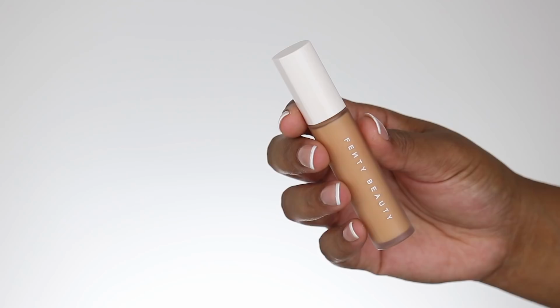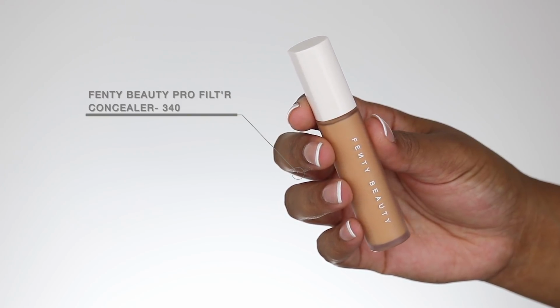For my highlight, I like to take the Fenty Beauty concealer, because this is full coverage. It looks the most natural. You know what I'm saying? You can't look that natural with a full coverage foundation or concealer, but this looks the most natural to me, girl. And I like to take it under my eyes, like right here. I just do a little painting.